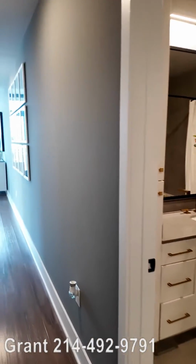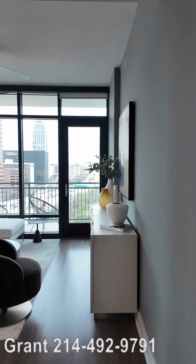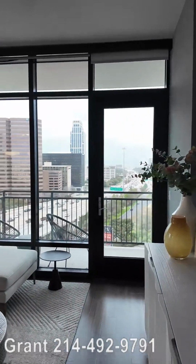I just want you to get one final look of this beautiful light and floor-to-ceiling windows. Isn't this just amazing? This could be your perfect place.